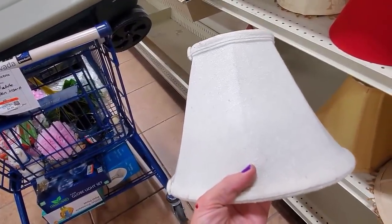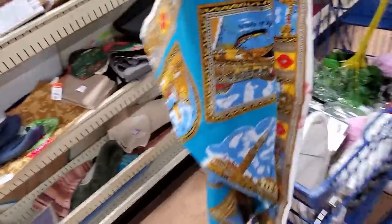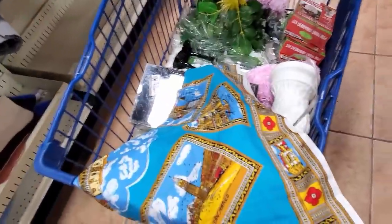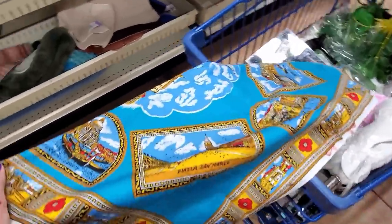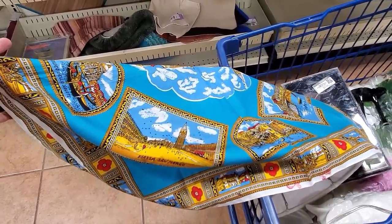Just perfect. Just found this for 99 cents. It is made in Italy, and it's got really pretty colors. And I do believe it is vintage. So for 99 cents, I'm going to pick that up.